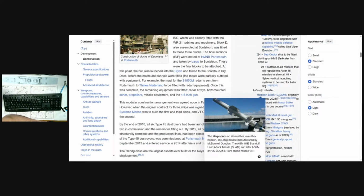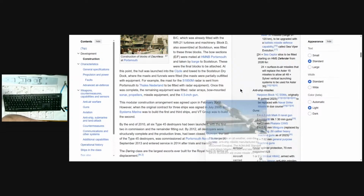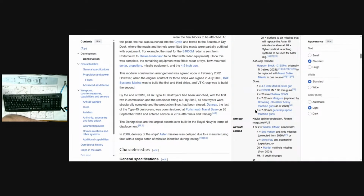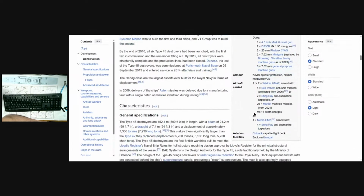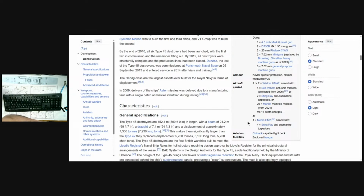Anti-ship. Oh, yeah, harpoons. They are harpoons. Okay. To be replaced by Naval Strike Missile. That's the one I'm thinking of. Yeah. So they're harpoon launchers, basically. 220-millimetre Phalanx Seawiz. Okay. There we go. And then you've got all the Merlin, Wildcat, and all their stuff that they take.